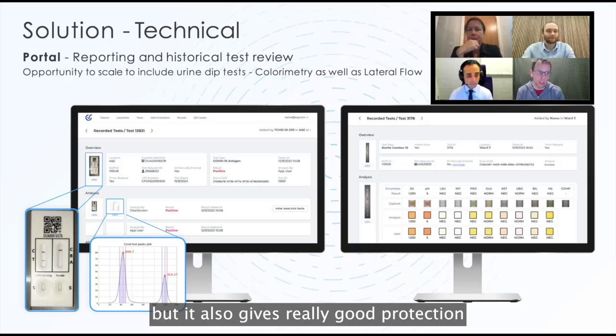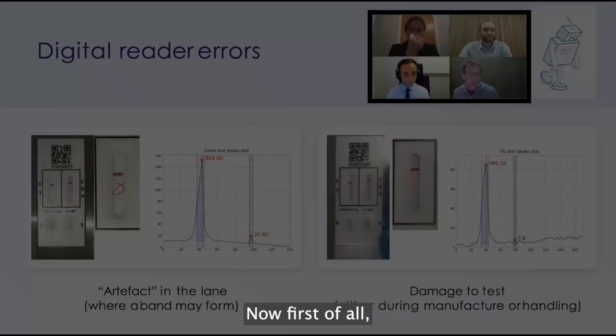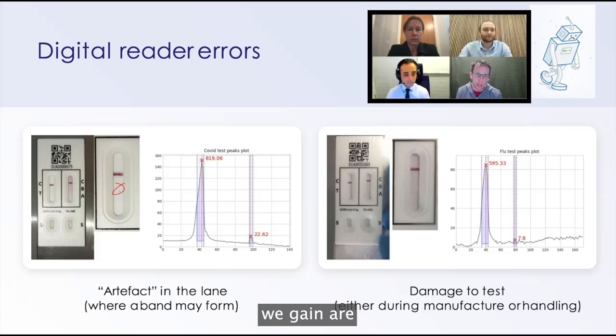So what other benefits are there from the point of view of using a digital reader? Now, first of all, we need to talk about the bad things. Now, digital readers do make errors. Absolutely, they make errors. Everything makes an error. The question is whether the errors we gain are better than the errors we lose.